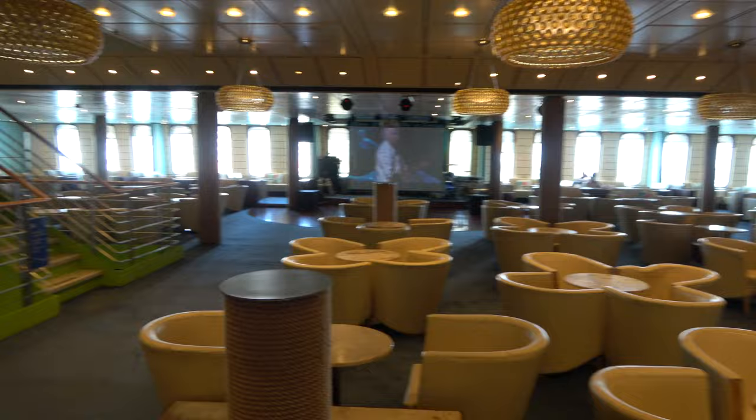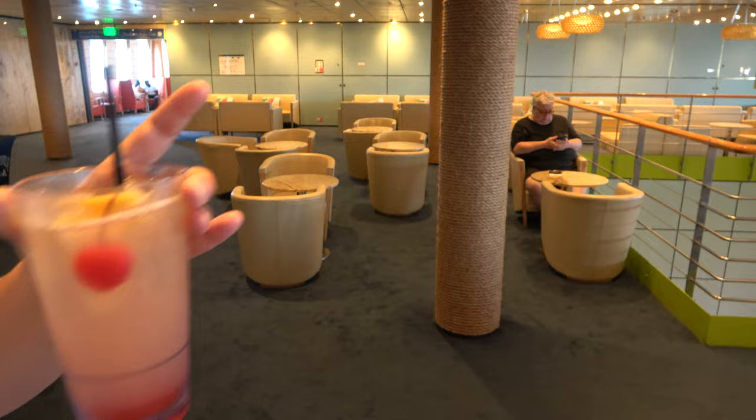Yep, which you would expect. I would expect Margaritaville restaurant stuff. We are drinking the Watermelon Wave cocktail. It's actually really, really good. It is really good. I normally don't do watermelon style cocktails, but it's pretty solid.